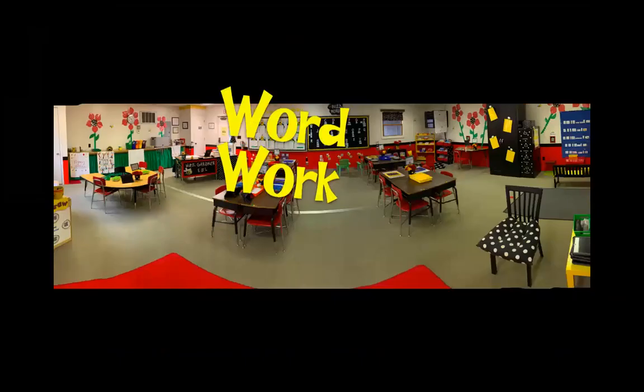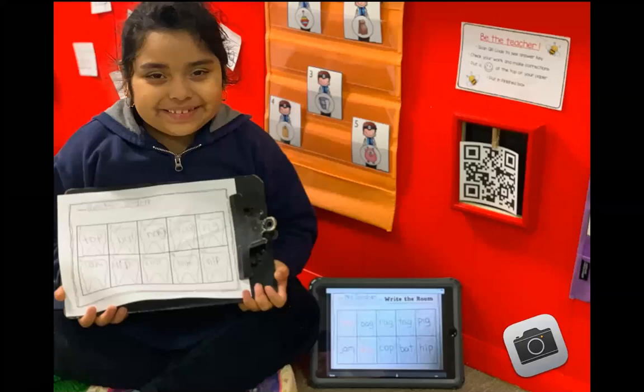In the WordWork Center, our iPads help us self-assess our work, building responsible and independent learners. Students complete a phonics task such as identifying beginning sounds, ending sounds, writing CVC words. Then they scan a QR code using the camera to be the teacher. Let's tell a 5-year-old they get to take a turn being the teacher and watch their face light up.